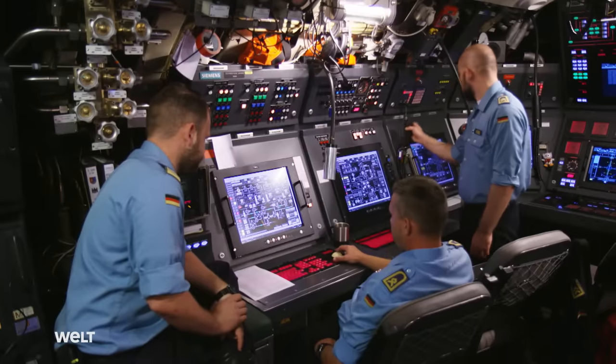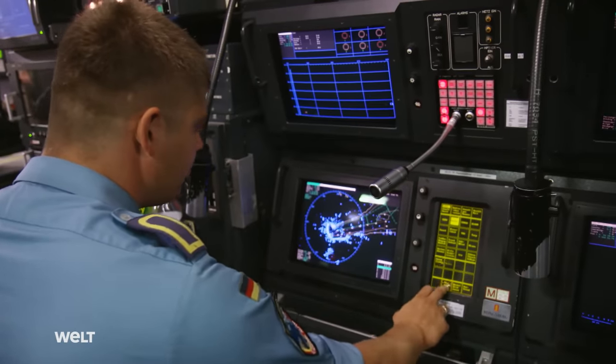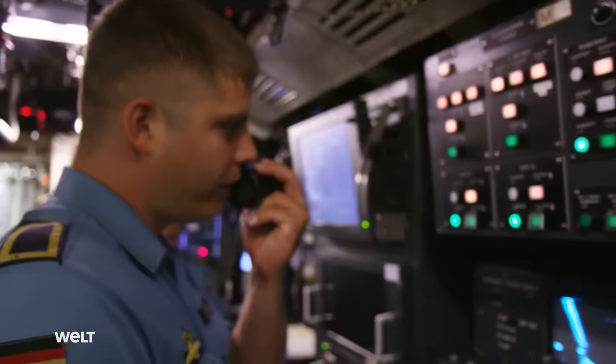Before U-32 can leave port, the crew has to make sure all technical devices are functioning properly. Chief Electronics Technician Christoph Strehle is carrying out the final checks. Bridge, periscope's up.